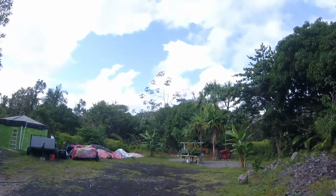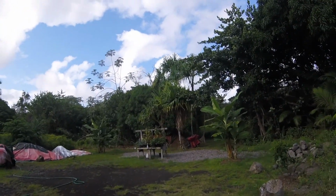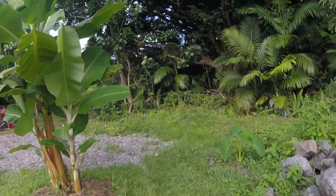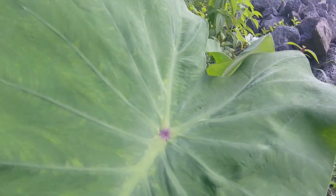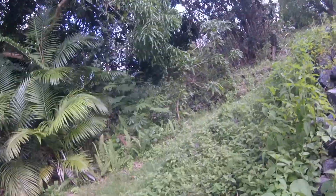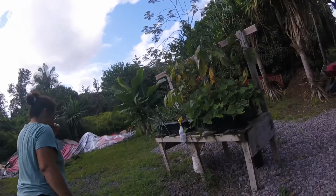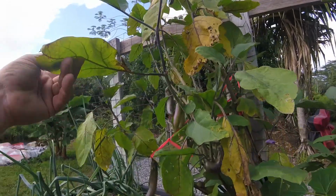These guys seem to be doing real well. This one especially. This one was a little stunted because it had the banana curly skippers on it. The Kahlo's really beautiful. Love how it has that little purple spot right there in the center of the leaf. And try to keep the weeds out of it. And this is another plant that I sprayed with the neem oil and soap, and you can see it lost a lot of leaves as well and didn't really enjoy it.